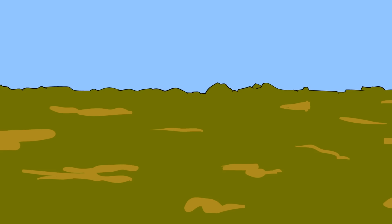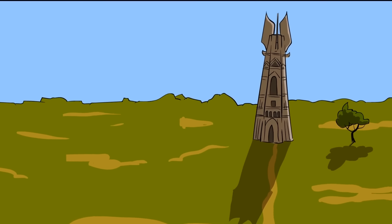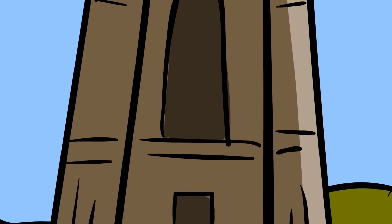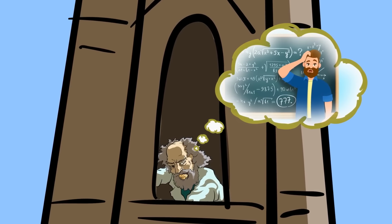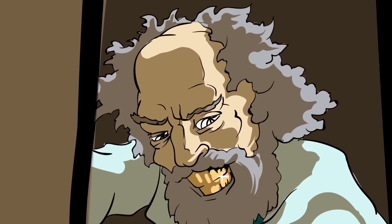Tower trouble. After traveling north for a few days, you found yourself in a large open field. In its center lies a narrow tower, home of the mysterious stranger with a hatred for people who can't do math. Weird, I know, but this man is living on his own in the middle of a remote field. He's not exactly a socialite.